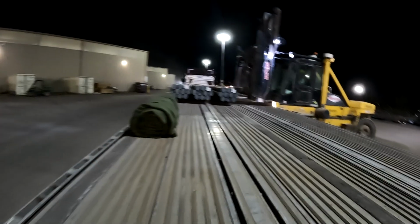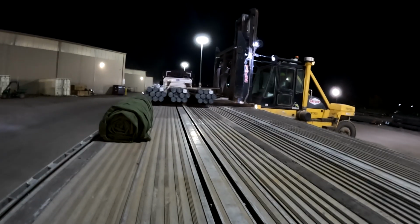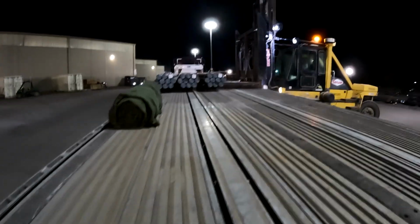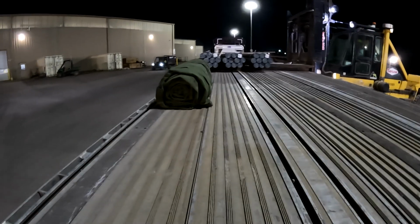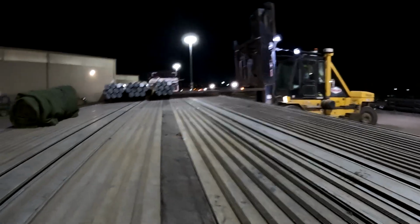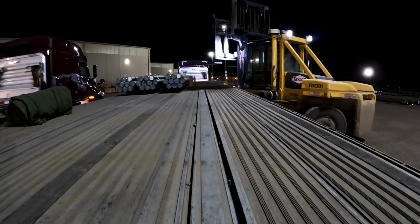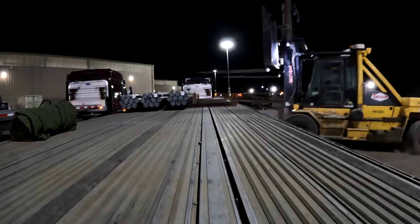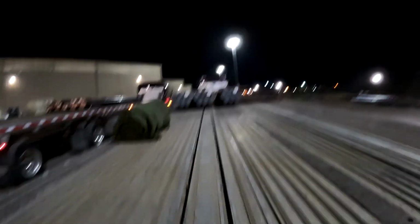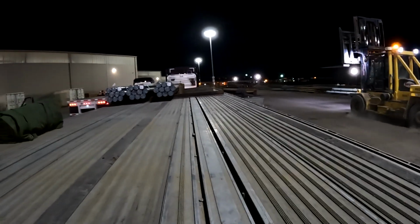All right, so looks like once he gets everything loaded on here, he'll have to shove them up together, because these 2 bundles over here are not touching. All right, we'll see what happens when he brings the rest back. I was just asking him, making sure when he brings the other 2 bundles, if he can shove them all together tighter. He said yes. All right, yeah.